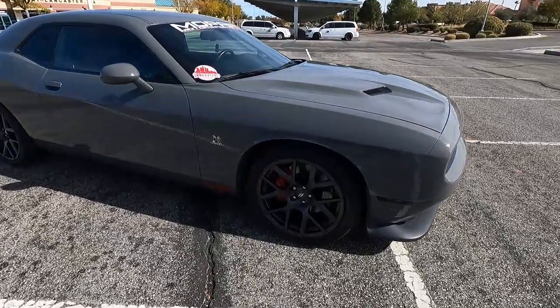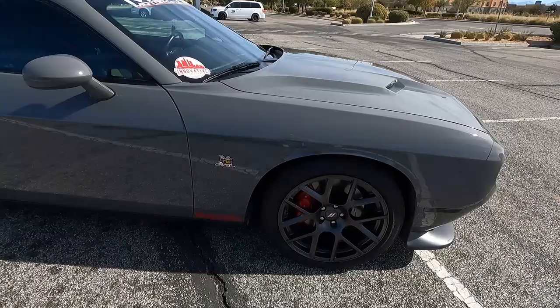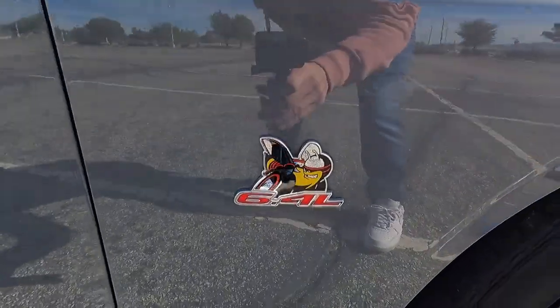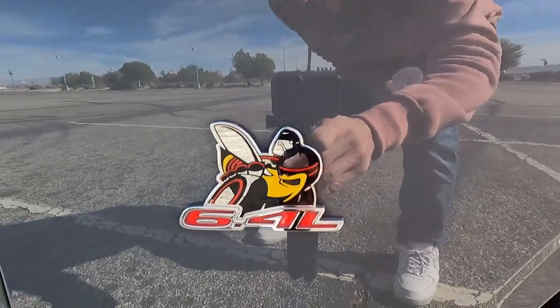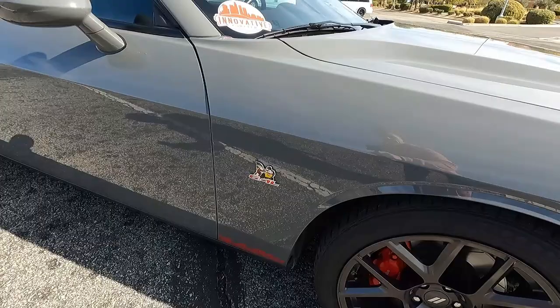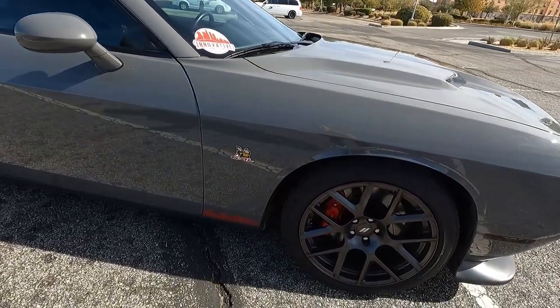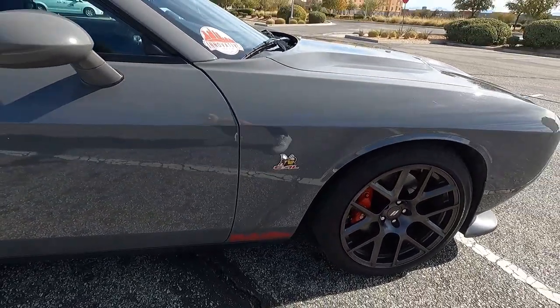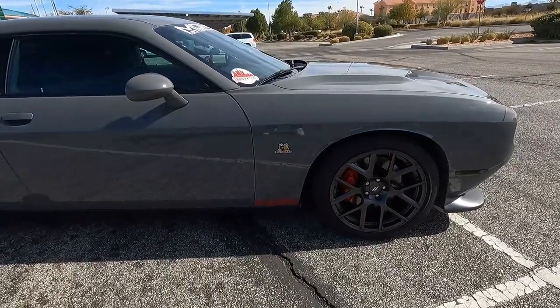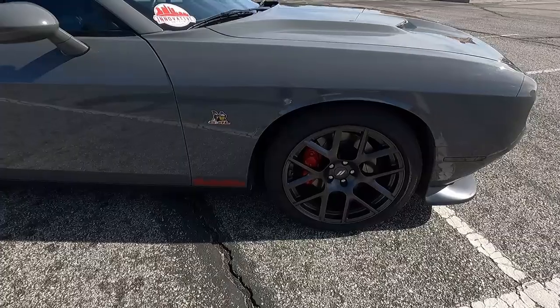And when you pair that with the 392 that you've got under the hood, to me, this is just a monster. So right away, here's one of the differences between the new 2019 and up and the 2018 and down: the new ones come with a smaller badge and a 392 badge versus these where they had that 6.4. So when you roll up on somebody, you let them know what you're all about from the gate. So kind of intimidating.